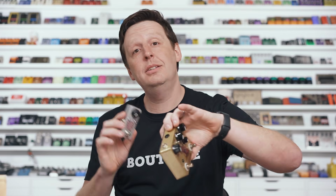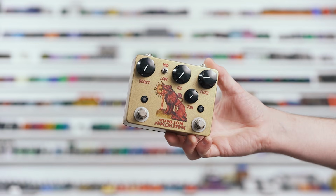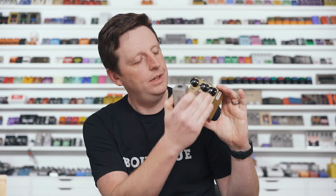Tossing back to the fuzzes I just talked about, he makes the Sun Lion, which has this pedal here and then one of his Sunfaces there. It's pretty awesome. It's extravagant. If you're an extravagant person, you might want the 2-in-1. You might be a little crazy. You might be reckless and wild. I don't know, but I'm not. I just want this. I want the small one. It's simple. I'm a simple person. My mind is small. Let's play.